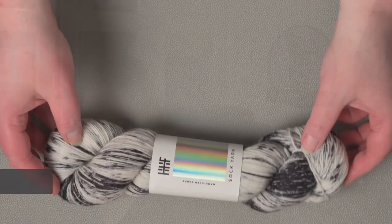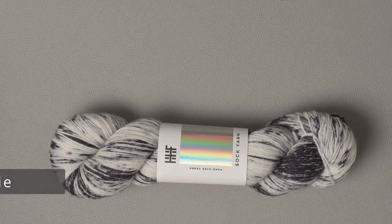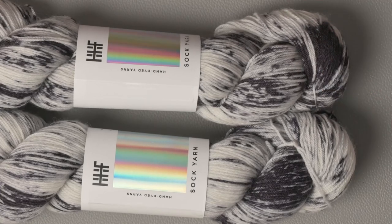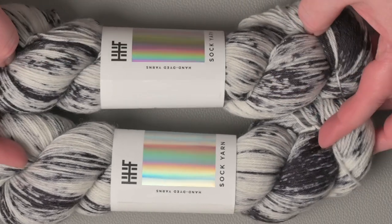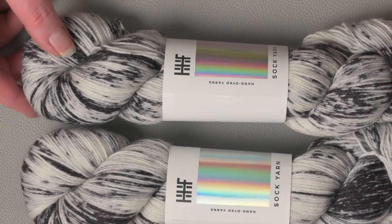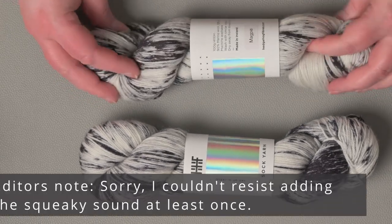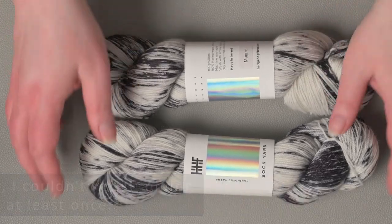This one is called Magpie. I have two of them. They are meant to go into a black, white, and gray cardigan that I eventually make. So anytime you see black, white, gray themed yarns, that's what they're meant for. Oh, it's so pretty and it's so squishy. It's so incredibly soft. Worth every penny.